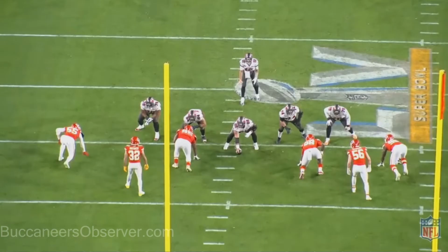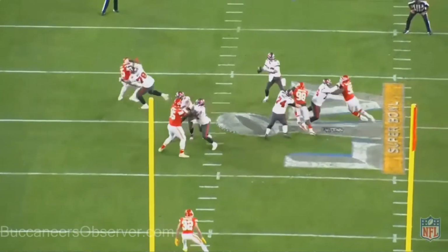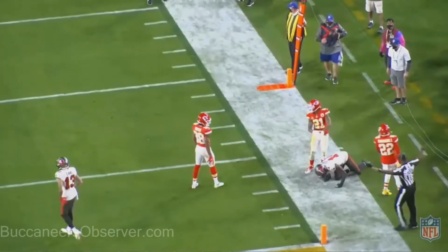This is 3 minutes and 38 seconds left in the third quarter, 2nd and 10, Kansas City 19. Ali Marpet, number 74, gets beat by 98, Tershawn Wharton. He basically just manhandles him and comes in and gets a quarterback hit on Tom Brady. Causes somewhat of a bad pass. There we go. And Godwin just can't bring it in.